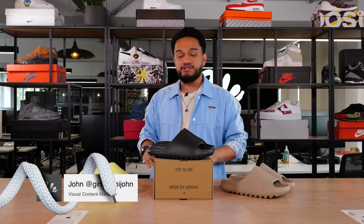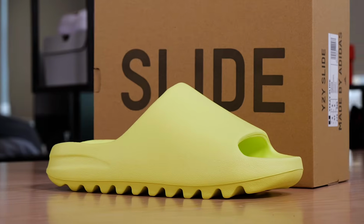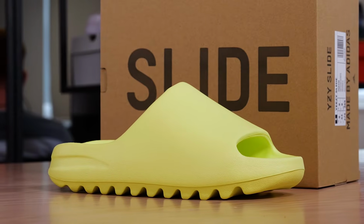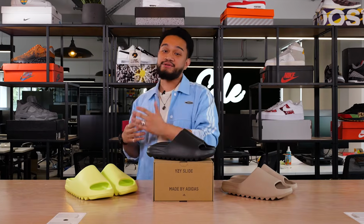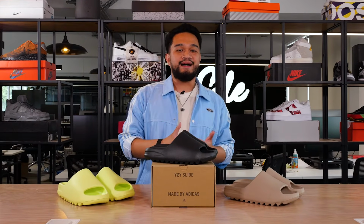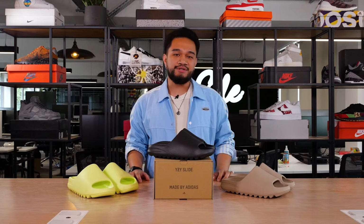What is good, everyone? This is John from the Supplier, and this is everything you need to know about the Yeezy Slides. So the Yeezy Slide is one of those silhouettes that have been popular for quite a while now, so you're here for one of three reasons. You keep taking L's on the Confirmed app, you're not buying into the hype, or you've just been living under a rock. Either way, I'm here to convince you to cop your first pair.